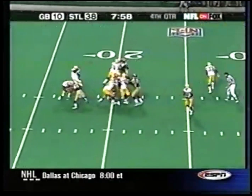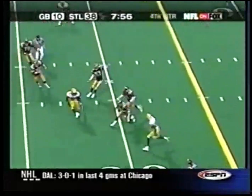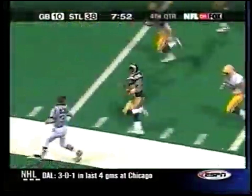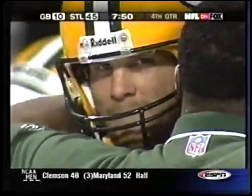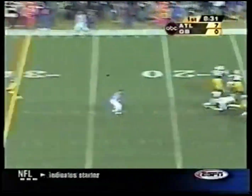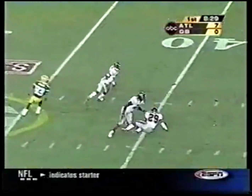Then Favre in the fourth. Off the hands of Green. Aeneas Williams gets a block, and he's gone. The first player ever to return 2 interceptions in the postseason. I remember what Brett Favre did against the Rams last year in the playoffs. He threw 6 interceptions. Not a good start for Brett.